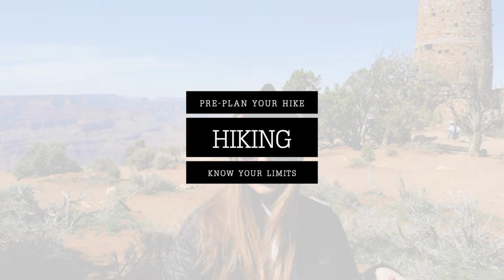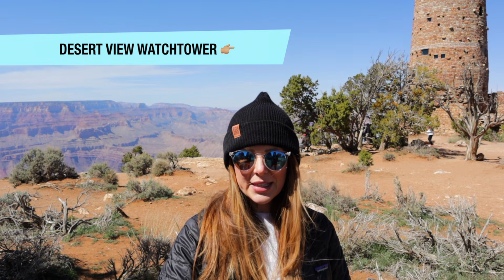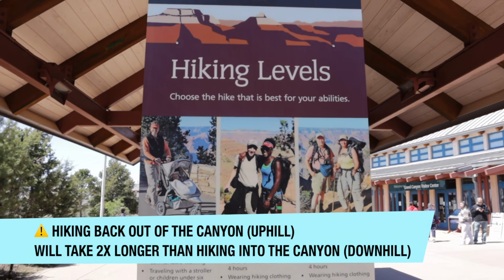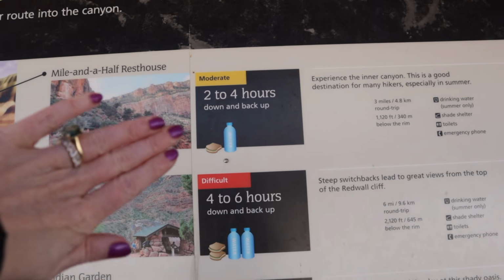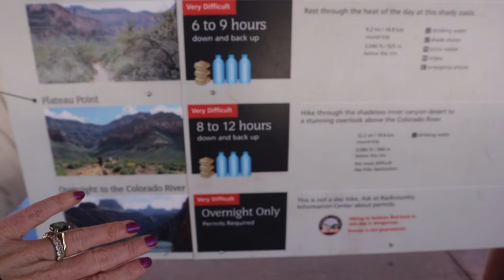Speaking of trails, there is one rule I keep seeing on the maps here, and that is to know your abilities and, more importantly, know your limits. Many people believe they are strong hikers, but hiking in the Grand Canyon isn't easy. Park Services recommend seeking advice from a park ranger or visiting the Backcountry Information Center and discussing which trails might be best for you and your abilities.